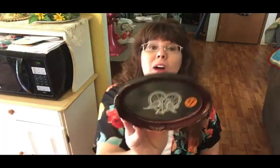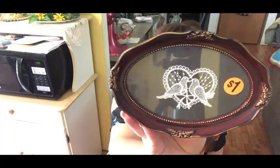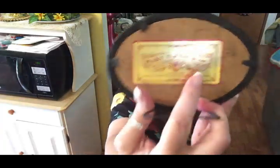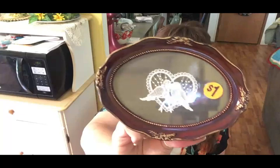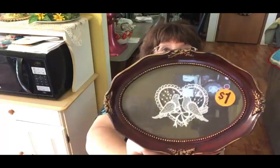And then the last item we picked up at that sale was something that Olivia picked out. She picked out this frame. It says Mary Ellen and Company on the back. And it's just really, really cute, and it was $1. And she said she wanted to put a picture of her Nana, which would be my mom, in it. But I kind of like the little doves or lovebirds. But it's her frame; she can do what she wants with it.